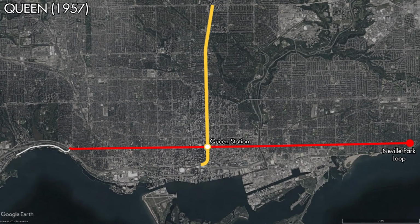In 1957, likely as part of the construction of the Gardiner Expressway, the Queensway would be extended to meet Queen and King Streets at Ronsonsvale Avenue. The Queensway would be built with a private right-of-way for streetcars. The Queen Streetcar would then be extended along the Queensway to Humber Loop.